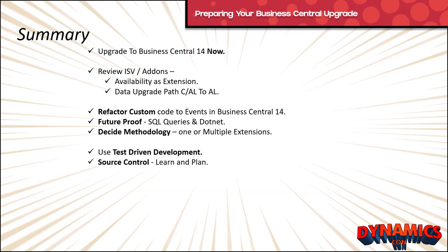Refactor all your custom code using events in Business Central 14. And start doing it in smaller pieces and get them deployed into production as they are tested. And once they mature and you have tested them, then your partner can convert them into extensions even in Business Central 14.